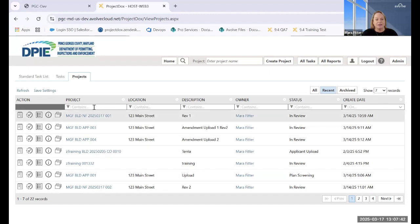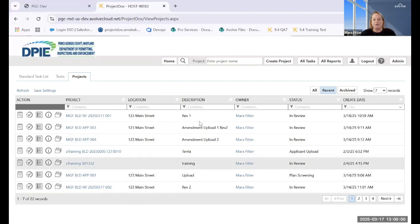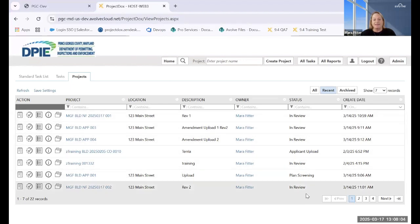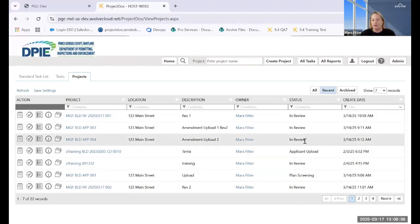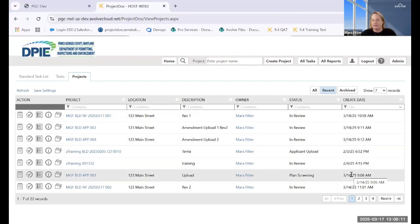Okay. Your project, under the project column, that's still going to be your project name, your permit number, the way you are used to seeing it. Again, this is a test site, and so my training projects are not called exactly the same thing as what you are used to seeing. You still will have the location, the description, the status will show you where in the workflow that is, and the create date will show you the date and time that the project was created.